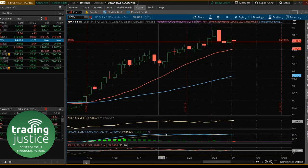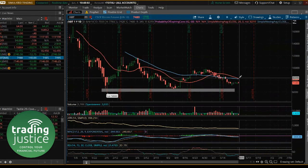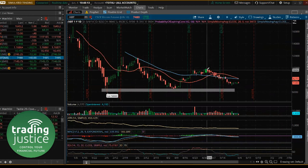Last one is Bitcoin. We always look at it, and Bitcoin's been under some pressure this year, like we've talked about each and every week. Finally, some bottoming action, and the best you could say for Bitcoin is little tiny green candles at the bottom, but nothing really too bullish here, Matt. Still under the moving averages, still under some pressure, and that's not a great pattern for bulls.